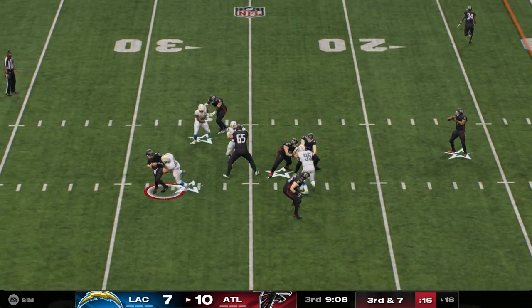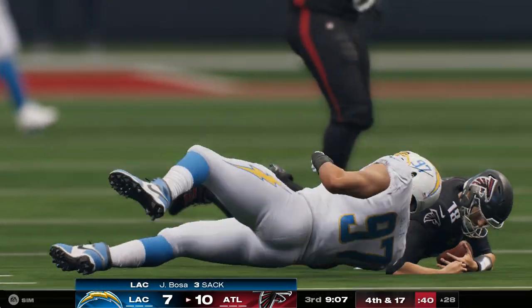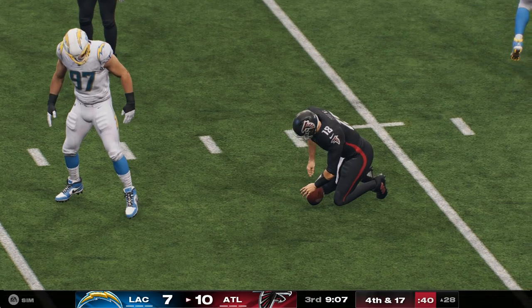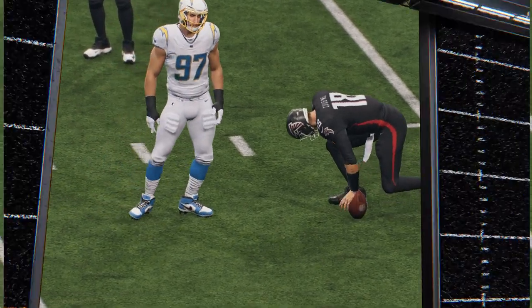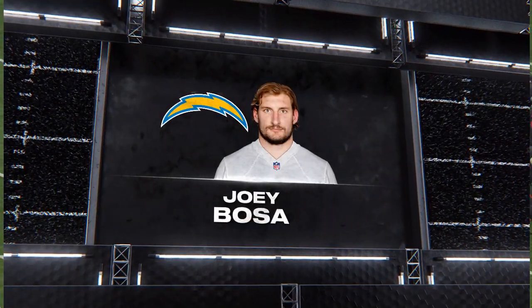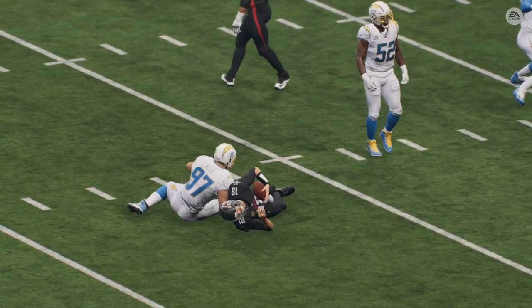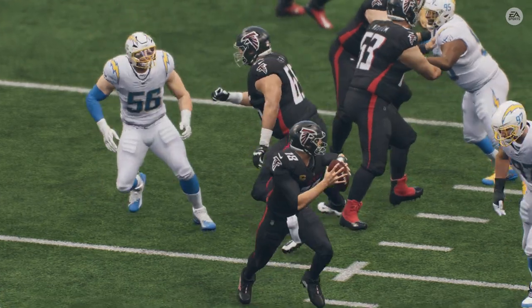Cousins to throw. In trouble. Down he goes. If they win this game, this pass rush is going to be a big reason why. The 5 sacks speak for itself, but their ability to disrupt the timing of this offense, that can't be overstated.